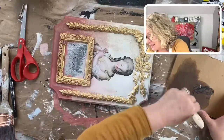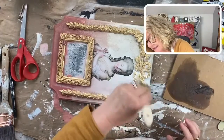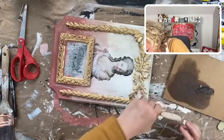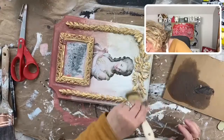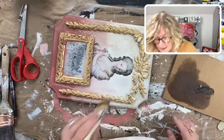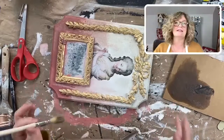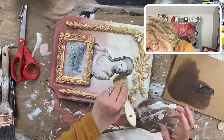I'm going to do the other side now, and I'm going to show you how I kind of will work off some of this. Get in all the nooks and crannies. And I've even used dry pigments and gone in and kind of dropped them in when this gets kind of 90% dry. That's a fun thing to do.